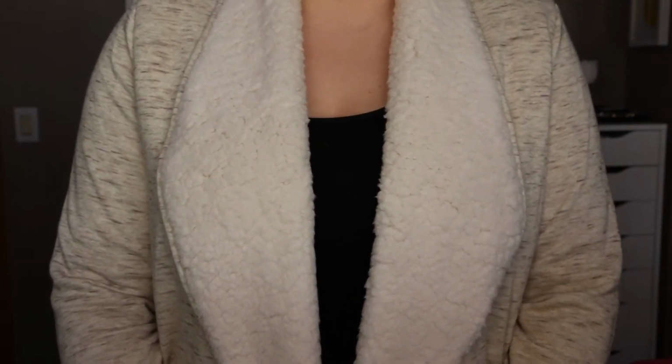Then the last item is probably the thing I'm most excited about. I am so obsessed with this. It's like the greatest thing I think I've ever found, and it is this big, I guess I would call it a sweater. I don't know, it's still an outer garment, I feel, because it's thicker than a sweater, but it's not a coat. It's really hard to explain, but it is part of the St. John's Bay activewear line, but I think you could totally dress this up if you wanted.